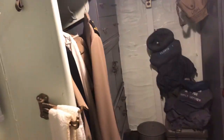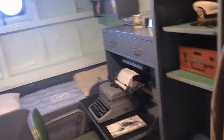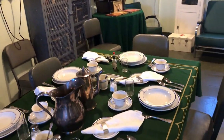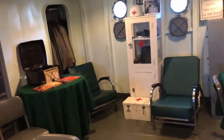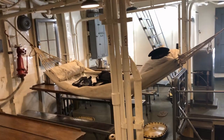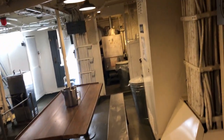This is the captain's, or I'm sorry, the officers' quarters, I believe. There were 12 officers on board with 200 enlisted men. And you see those surgical lamps. This is the officers' dining area, but it also doubled as an operating room if necessary. They would perform the operations right on that table. I don't think they ever had to do that, but it was there if necessary. That hammock is set up for any guest that was on board. This is the area where the rest of the crew would have their meals.